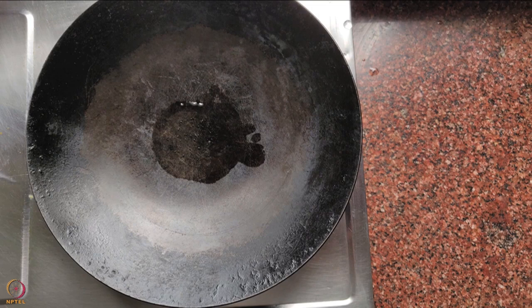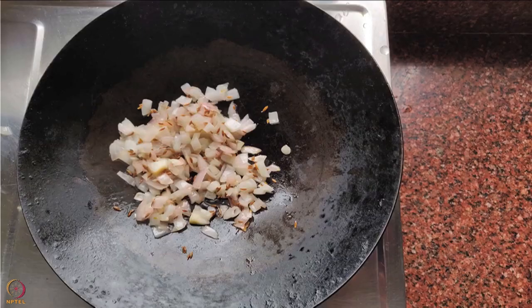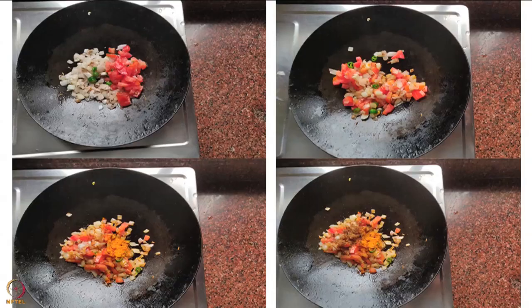To prepare the scrambled paneer, heat oil or ghee or butter in a pan. Add cumin seeds and chopped onion. Saute till the onions become light golden. Add chopped tomatoes, green chili, salt and spices.